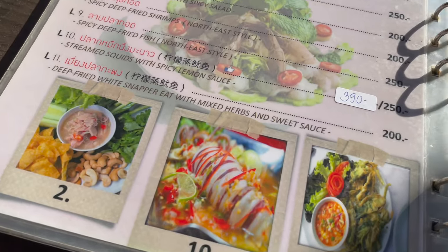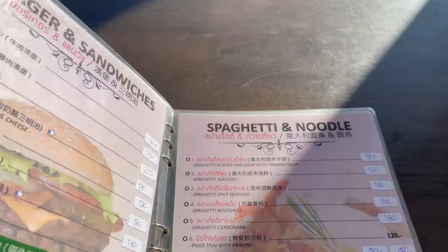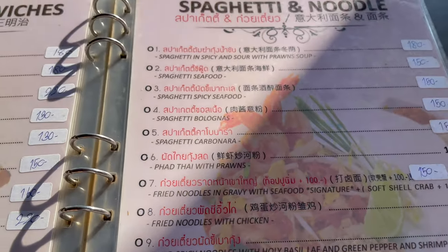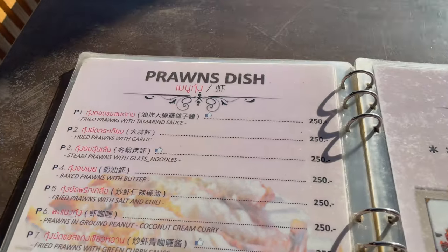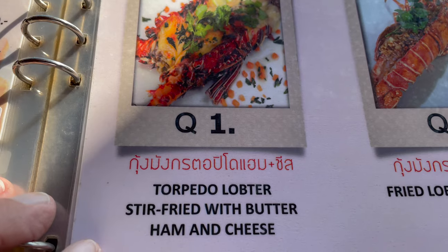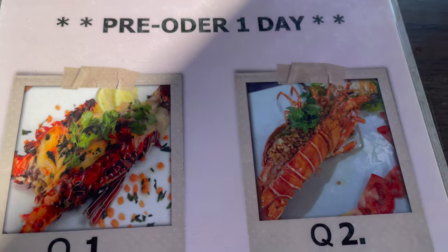So seafood, a specialty throughout Kho Lanta. Crab and squid. Burgers, sandwiches, noodles, pad thai, spaghetti, etc. Prawns, lobster, 250 baht for 100 grams of lobster. Look at that, torpedo lobster, stir-fried with butter, ham and cheese. Looks okay to me. Maybe next time. Fried lobster with garlic.